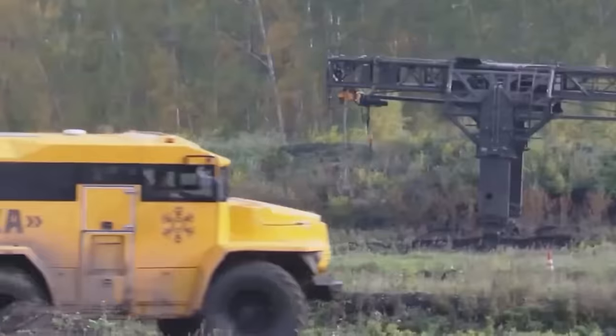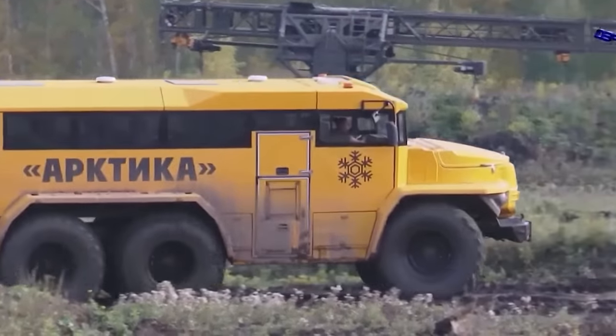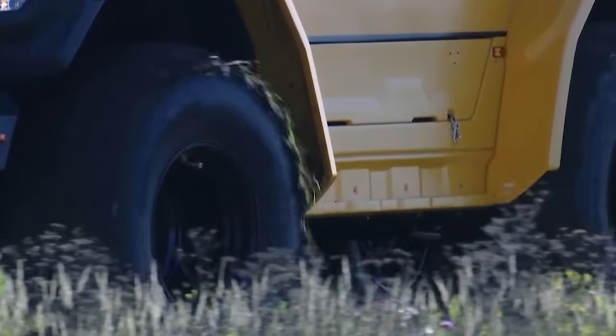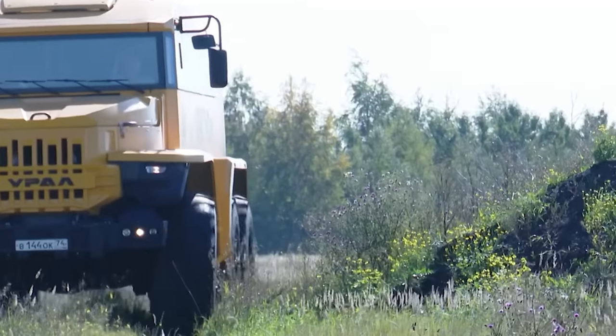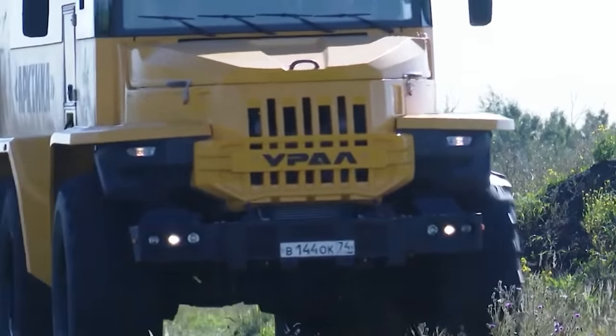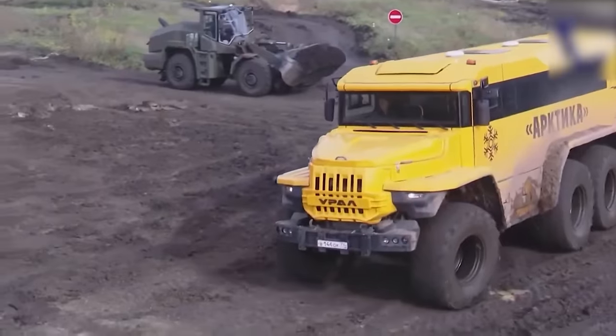Its off-road prowess is unmatched thanks to all-wheel drive, differential locks, and high ground clearance. Picture crossing ice ridges or small boulders without a hitch. For those seeking the ultimate adventure, some models even boast amphibious capabilities, ready to conquer frozen rivers and remote islands.